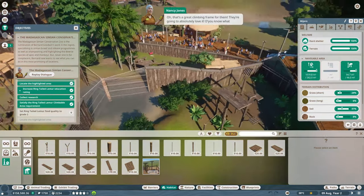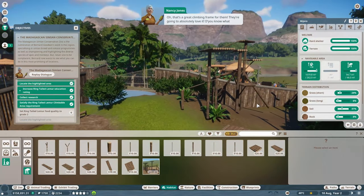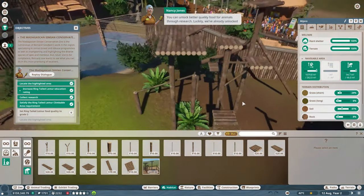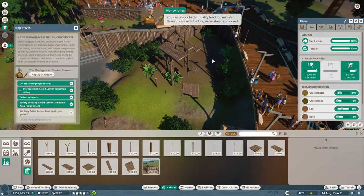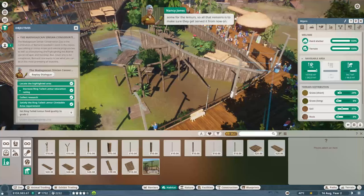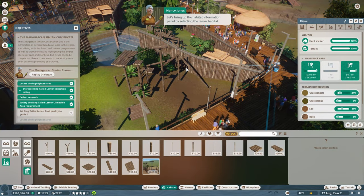That's a great climbing frame for them. They're going to absolutely love it. Do you know what would make them even happier, though? Nicer food. But that's true of all of us, though, isn't it? You can unlock better quality food for animals through research. Luckily, we've already unlocked some for the lemurs, so all that remains is to make sure they get served it from now on. Let's bring up the habitat information panel by selecting the lemur habitat.